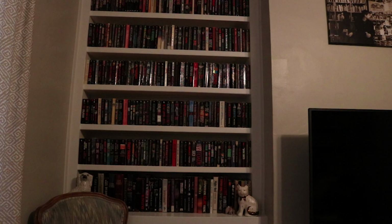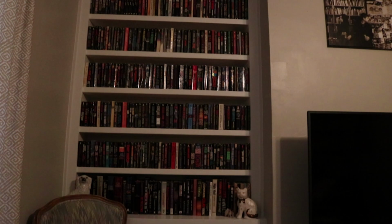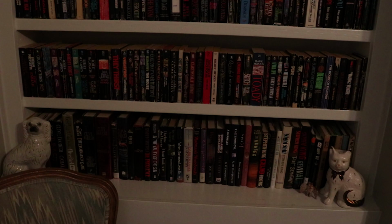So this is one side of the shelving. I can't actually fit it all in frame, but here is the top. We have 1, 2, 3, 4, 5, 6 shelves of paperbacks and then one shelf of hardbacks. And then I have the dog ornament over here and a cat over on this side, and then this little guy is Count Rockula, which was a really awesome gift from Juan over at Plagued by Visions.